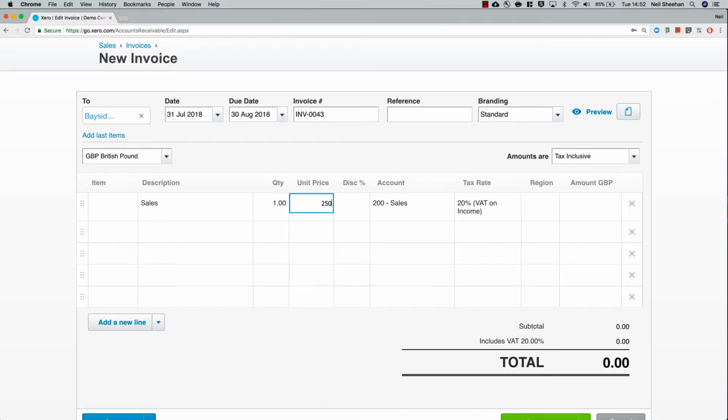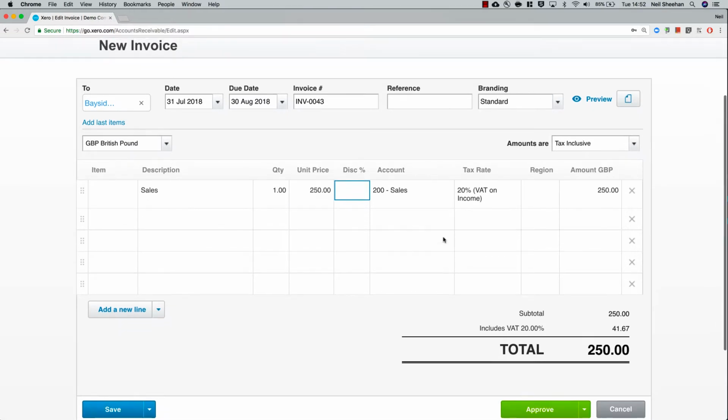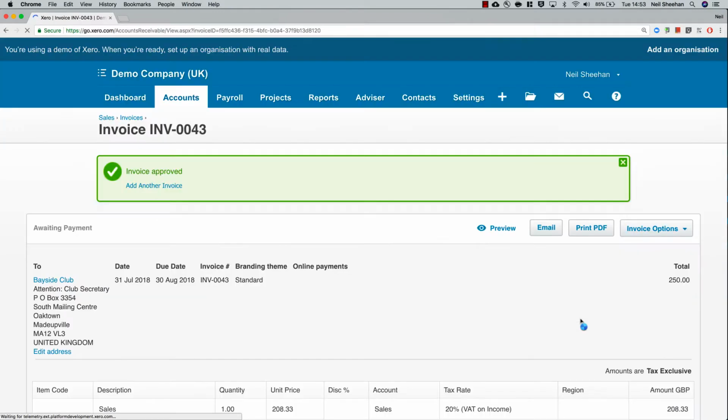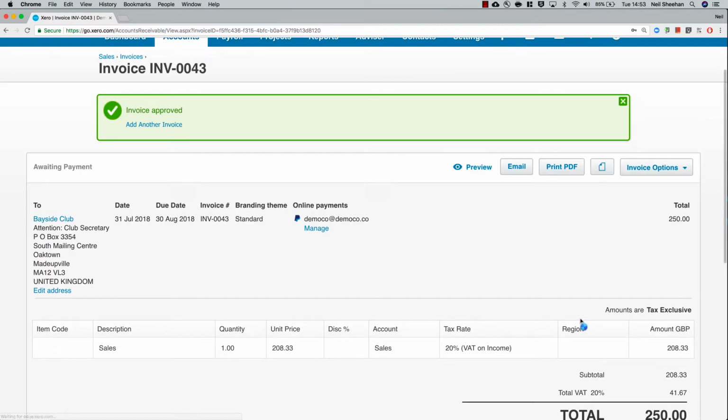The unit price, £250. Okay, and then obviously the VAT has come into that as well. So once I've approved, that's now sat under awaiting payment. You've got a number of options now on how you get that out to your customers.